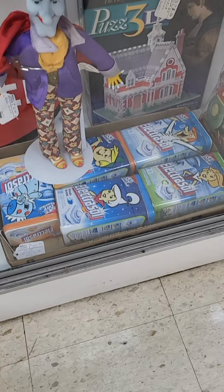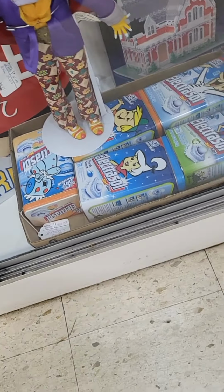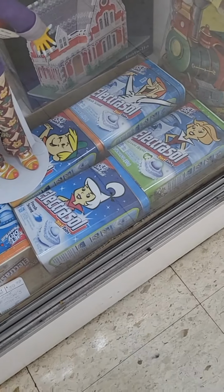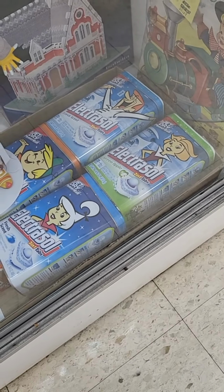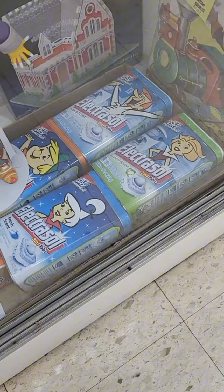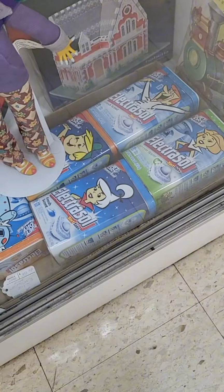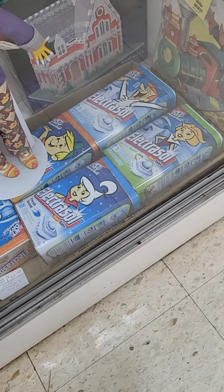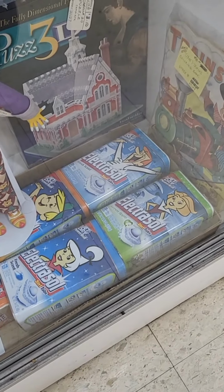Wow. Well, here's something you don't see every day. It's a Jetsons Electrasol Fresh Scent. George Jetson, all Jet Dry. Here's Elroy. Yeah, they're using the Jetsons to promote scrub clean fresh scent stuff, cleaning supplies with the Jetsons.